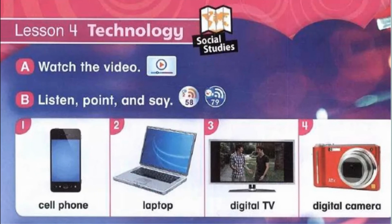Page 78. Lesson 4. Technology. B. Listen, point, and say. 1. Cell phone. 2. Laptop. 3. Digital TV. 4. Digital camera.